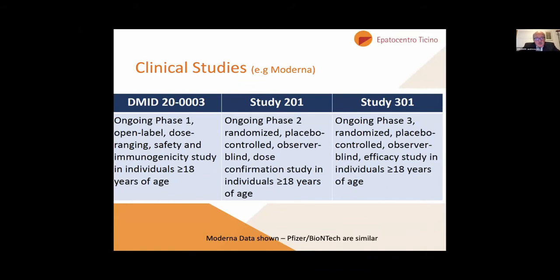Let me first show you the clinical studies. Again, I took the Moderna data. I show you those both to illustrate the development process and also to give you an idea about the safety population that is available for those vaccines.